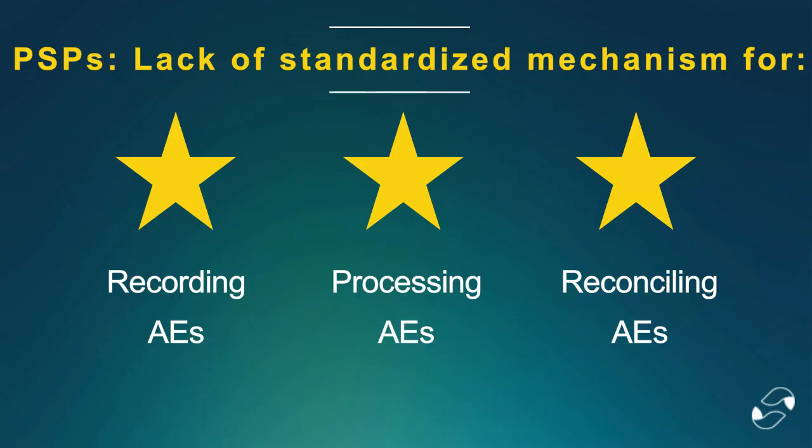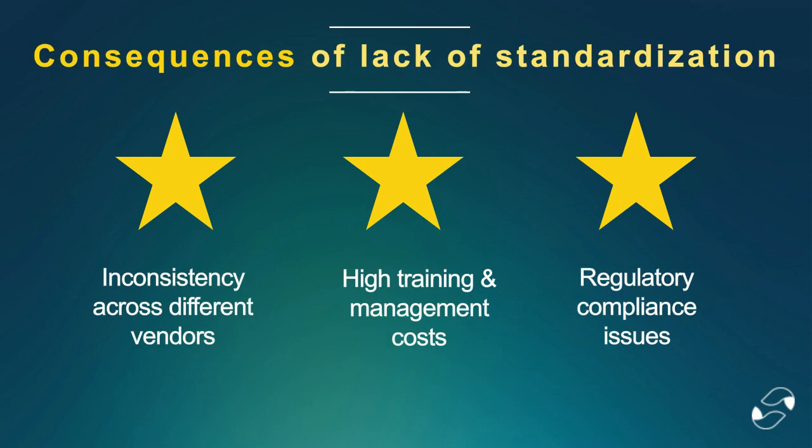I believe that given largely manual, paper-based collection methods, some of the biggest challenges relate to the lack of standardization across the 3 areas below: recording, processing, reconciling the huge volumes of adverse event data PSPs generate. And as Gilead and UBC will describe in more depth, the consequences of a lack of standardization are, firstly, inconsistency across different vendors. Most often, the conduct of PSPs is outsourced to third parties, located across the globe, and this can amplify the inconsistency of data capture, resulting in poor data quality for downstream signal detection.